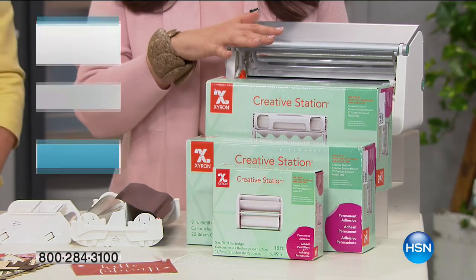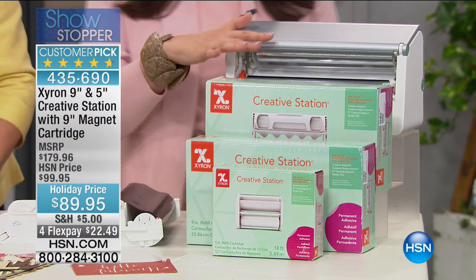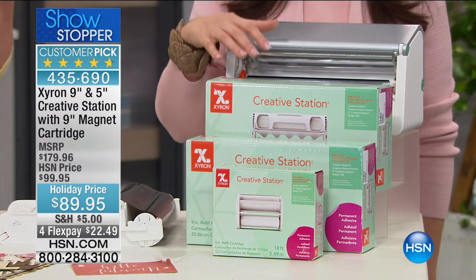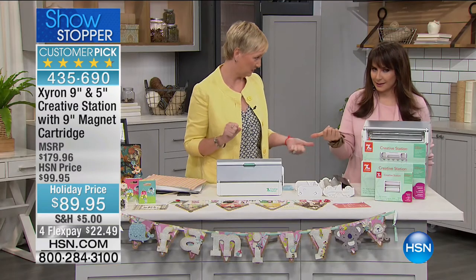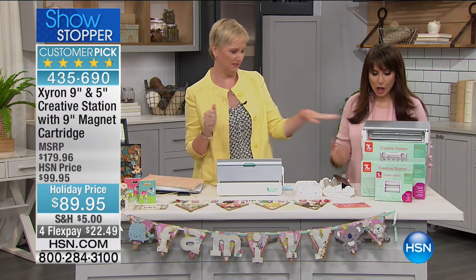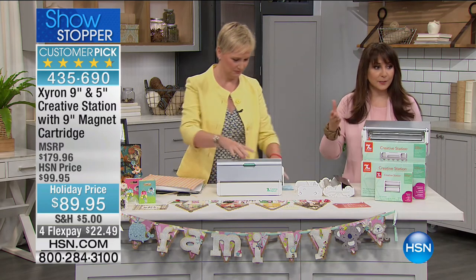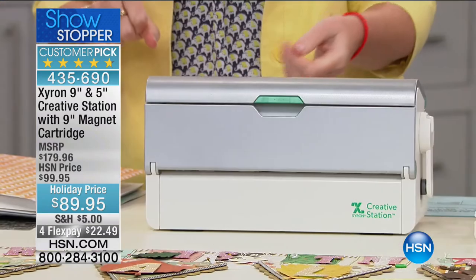So here is the Xyron Creative Station. It's the 9-inch and the 5-inch combined. What? The Creative Station with a 9-inch magnet cartridge, and an additional 9-inch permanent refill and a 5-inch permanent refill. All of this for the price you would pay just for the machine. For the machine alone, you would spend $89, right? So you're getting all of the extras, which we'll explain.